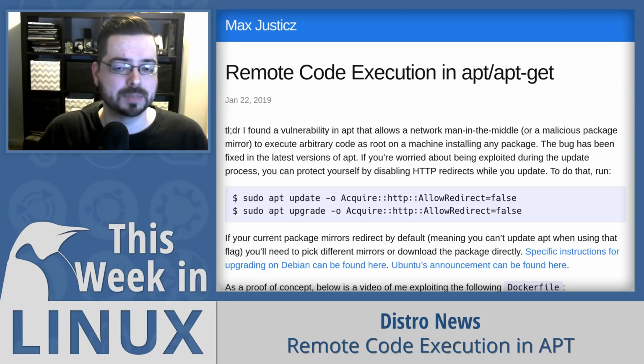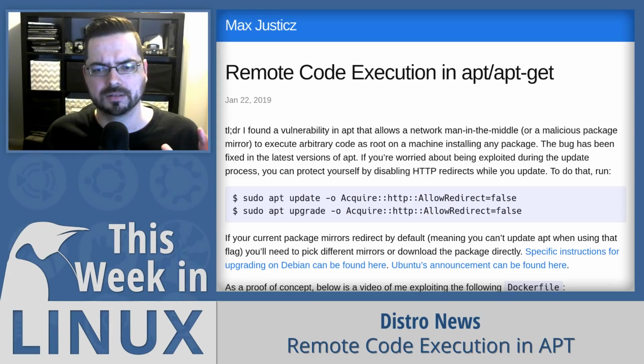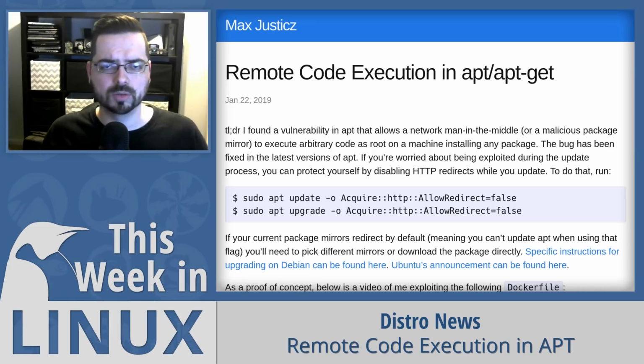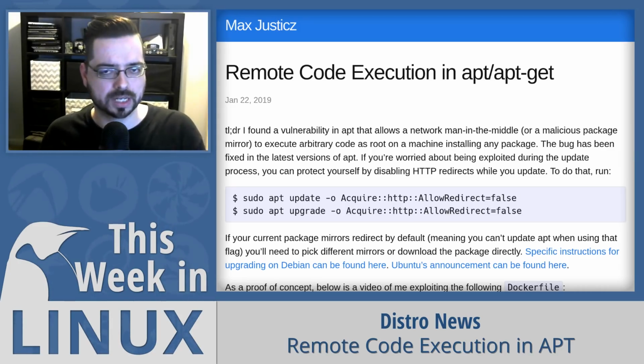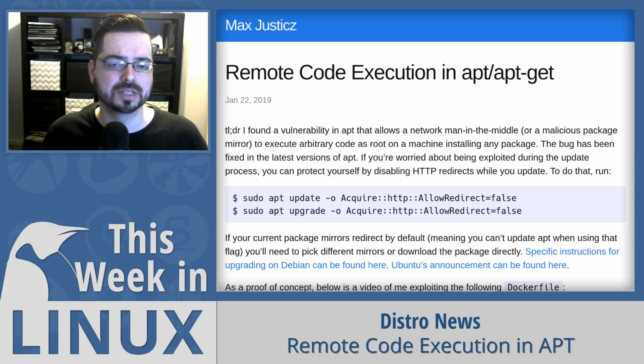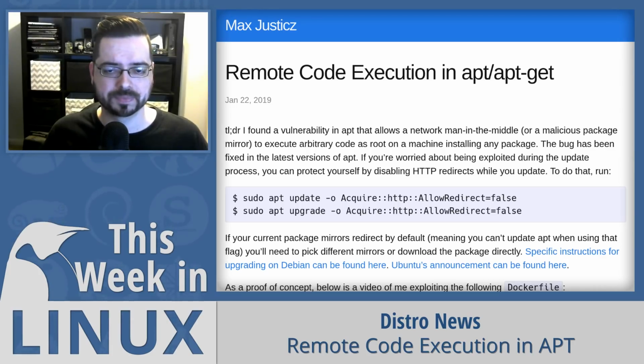Now, if you were to use HTTPS, it would solve part of the issue as far as intercepting the network traffic. If you had HTTPS, you couldn't intercept that traffic because it would be encrypted throughout the transaction. So it wouldn't be possible to become a man in the middle unless a package mirror became malicious or was replaced in some way.